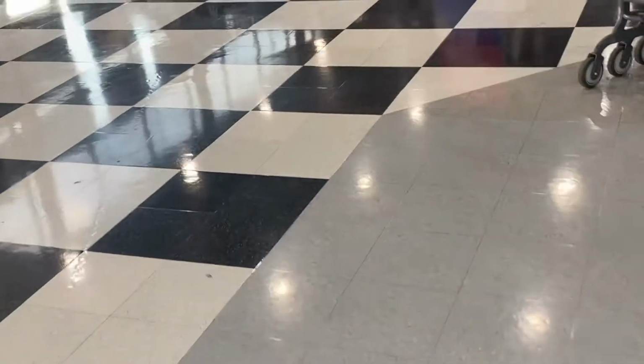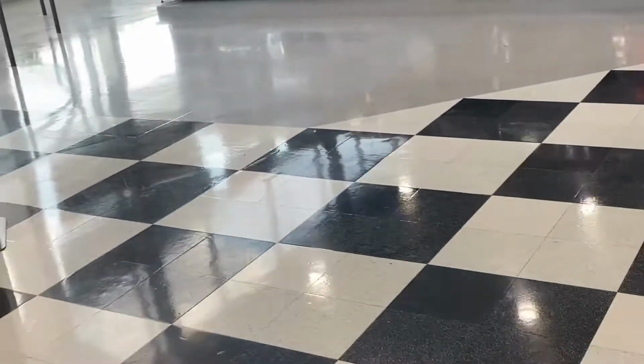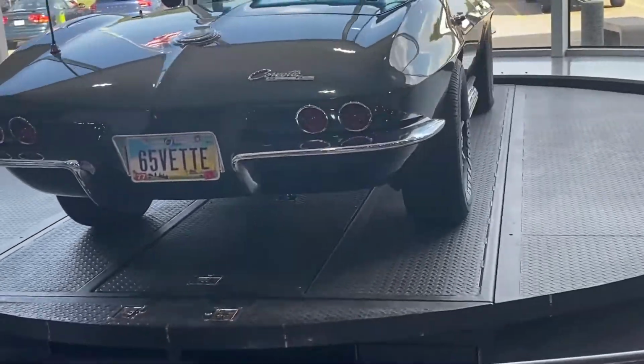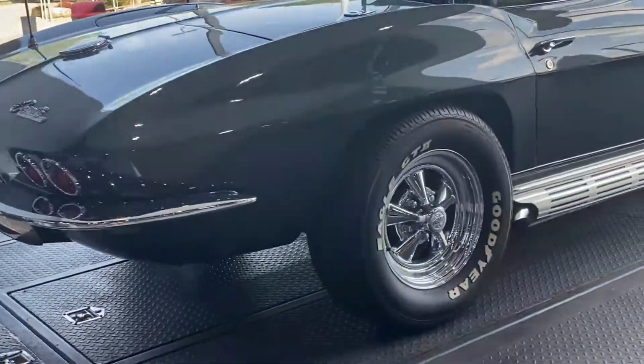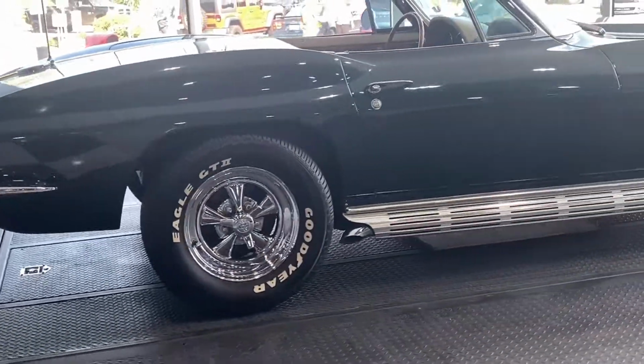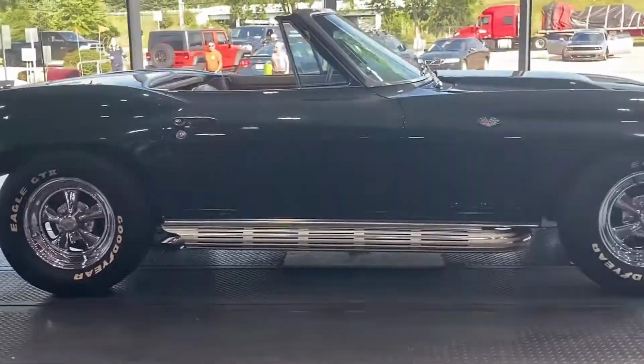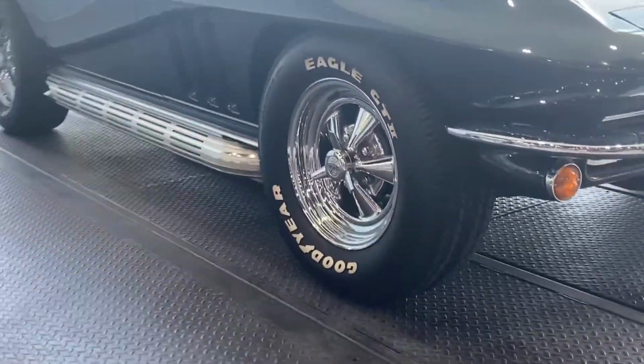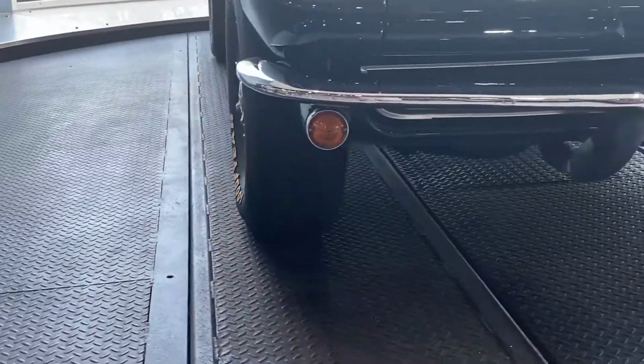Check out the other one they got over here. This was the Stingray over here. Got the Craigers. That car don't get driven much.